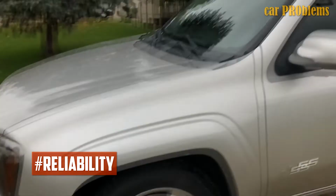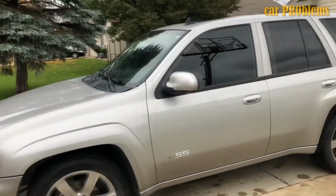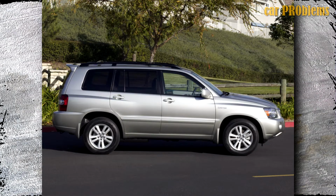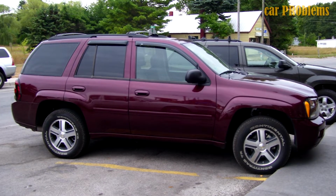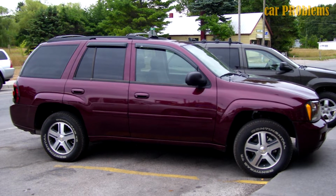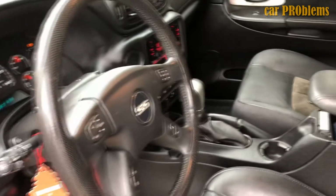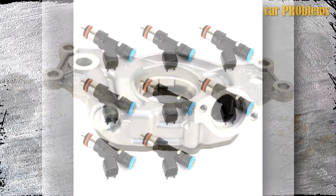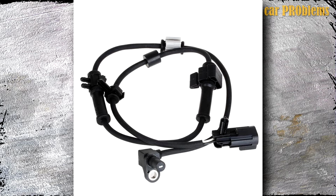Reliability. A properly maintained 2007 Trailblazer should have a lifespan of about 150,000 miles, which is half as long as top-rated rivals like the Toyota Highlander. According to RepairPal, routine annual maintenance costs are $479 per year, significantly higher than competitors. Most 2007 Trailblazer models will have over 100,000 miles, which means they will need to replace parts like the oil pump for $1,500, fuel injectors for $600, and wheel speed sensors for $500.